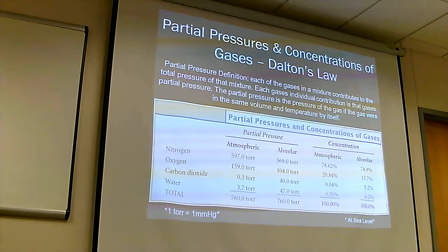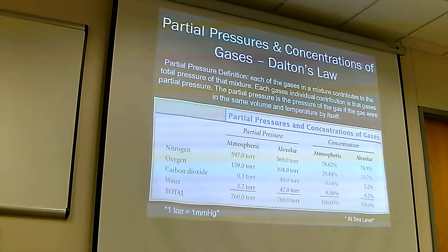So if you're delivering 100% oxygen, you're going to change this. You're going to have less nitrogen and more oxygen, but it's all going to add up to the same. Basically, all the pieces add up to a whole, is what Dalton's law says.